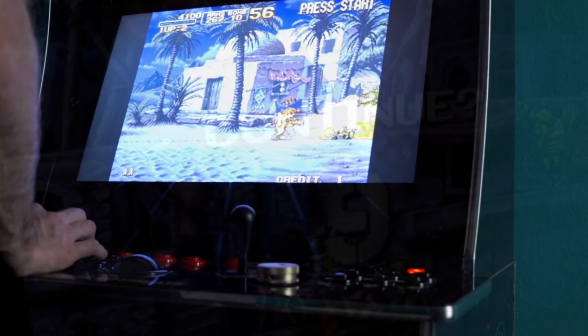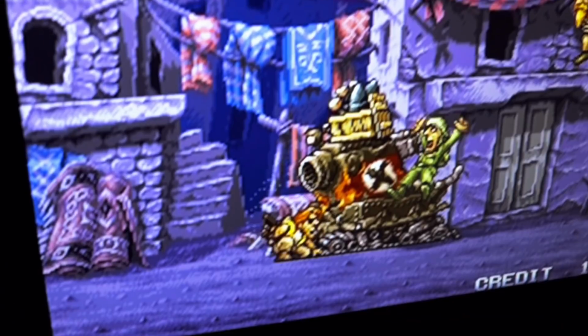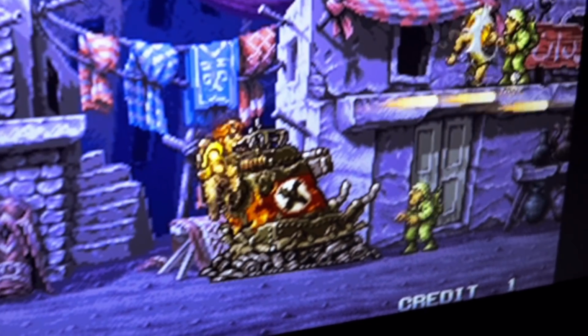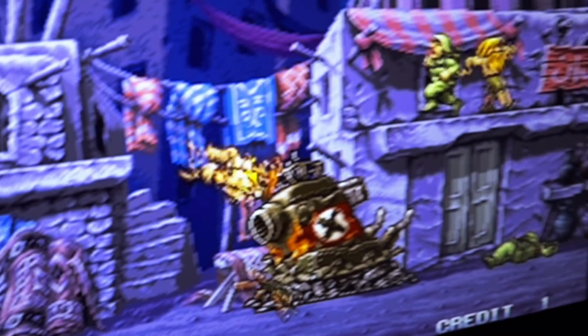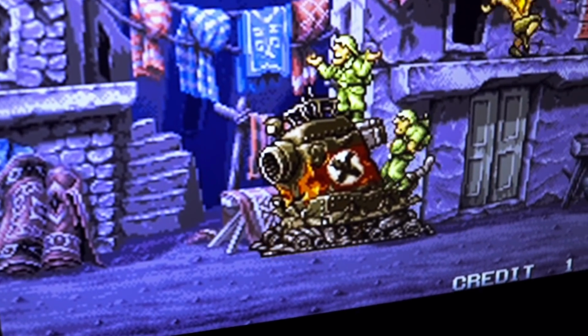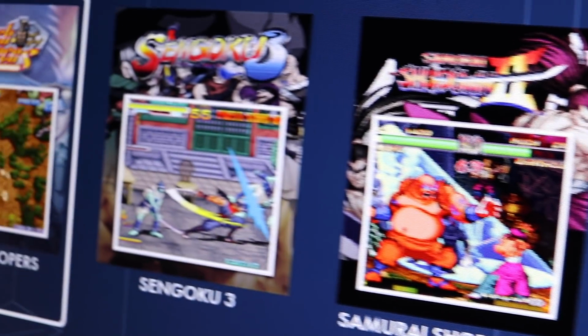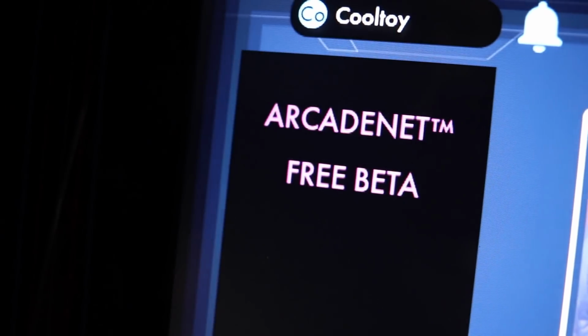Additionally, you'll have the option to purchase these games for an additional fee on top of the monthly service fee should you wish. The purchase price of these games will vary from title to title, but game owners will be able to store their purchased games on their own personal USB drives to keep forever. ArcadeNet is currently in the beta stages and is currently being offered free of charge on this system at the time of making this video.